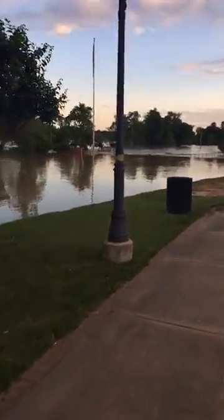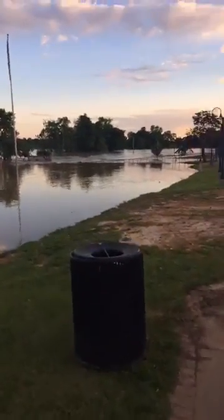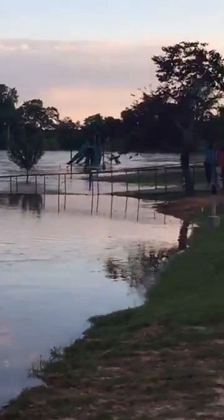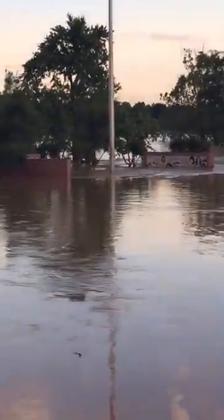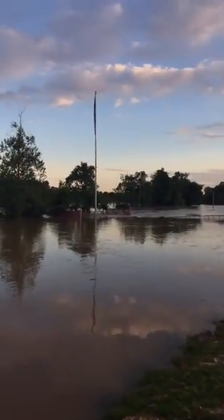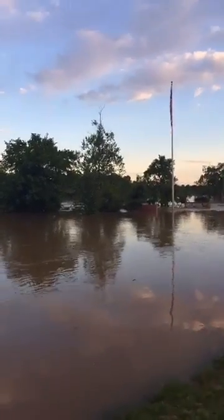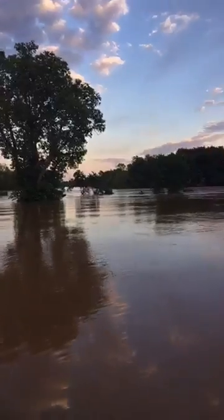I'll just walk down here and get one more shot of this. You can see the playground underwater. Look at that down there. The playground's underwater there. The mural is also underwater. The flagpole is underwater. It almost looks like it's flying at half staff, even though it's got a few more feet on it. I mean, this is what Northeast Arkansas, in particular Pocahontas, is dealing with right now.